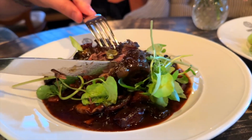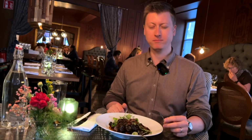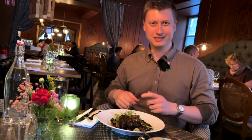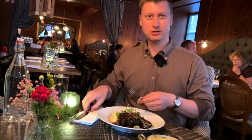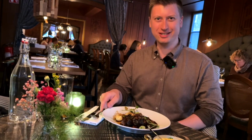It's just falling apart. You don't even need a knife. That is slow cooked to perfection and very tasty. But I think we will need to add some mash and some of the sauce. Great dish. Order it. We have reached my favorite part of the meal, which is dessert.